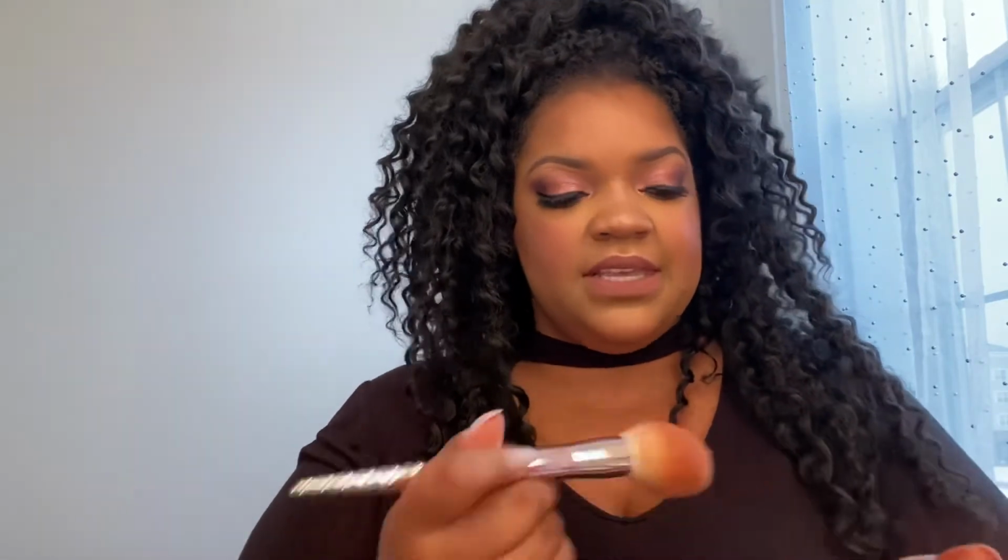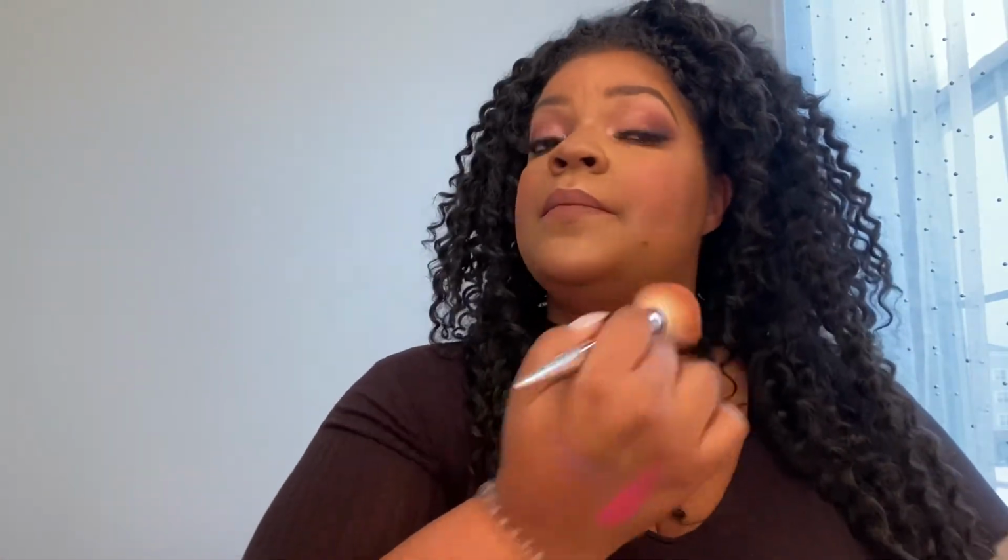This is a struggle blush. The packaging is beautiful, but the shade is very close to my skin tone. So it's barely there on me. You guys can see I'm really putting it on, and I have like 4 blushes underneath it. So you need to be giving me color. Some people like a buildable blush, but this is very close to my skin tone. I mean, come on.